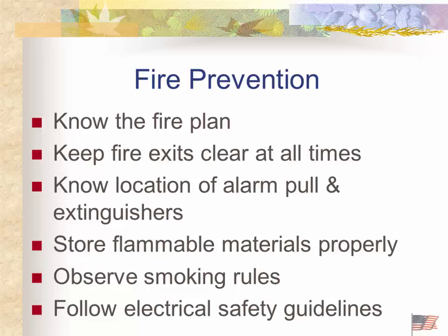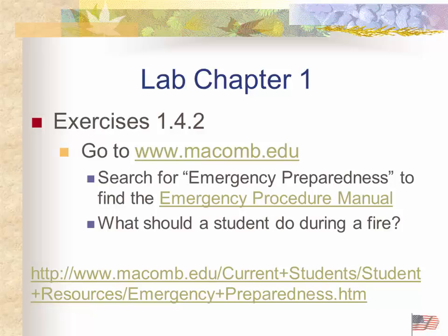Flammable materials should be stored properly. When we talk about gas storage another day, there's certain rules that are followed, even related to storing of oxygen. Smoking rules, and we talked about the electrical safety also.